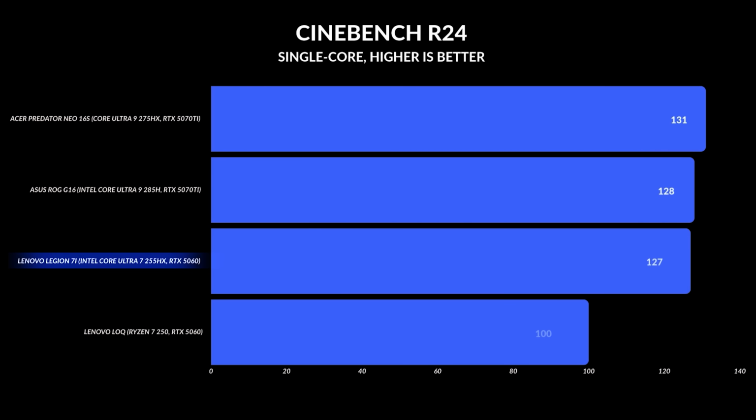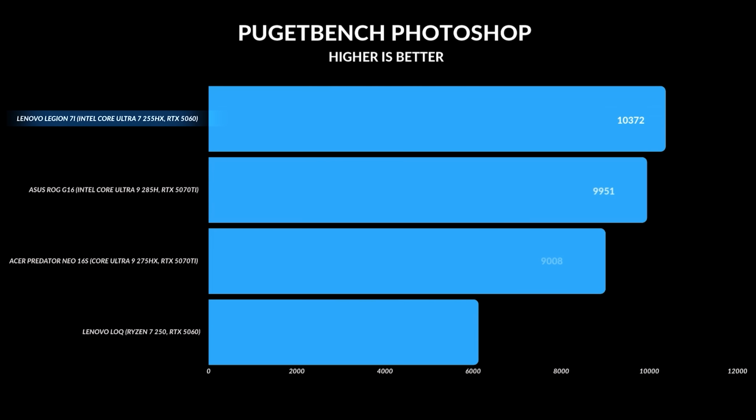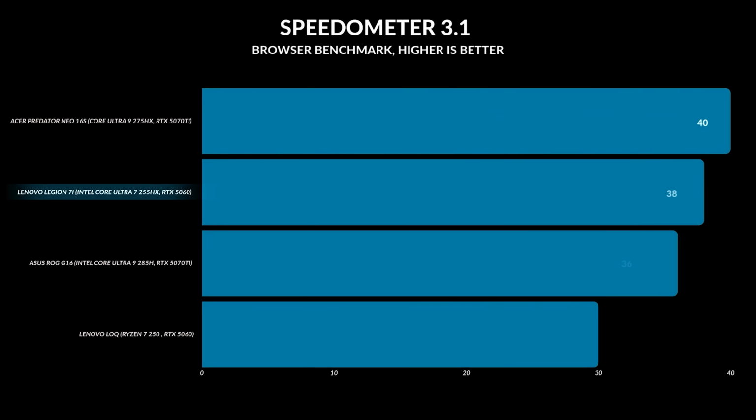Single core speeds are right up where they should be for Intel HX CPUs, and multi-core performance is solid too. Sure, the Ultra 9 is going to edge this out, but honestly, this setup makes sense for a thin laptop like this. Photoshop runs great on this, but I feel like Photoshop runs great on most modern laptops these days. Browser-based work, no problem. If you're doing any modern web applications, it's gonna run great on this laptop.